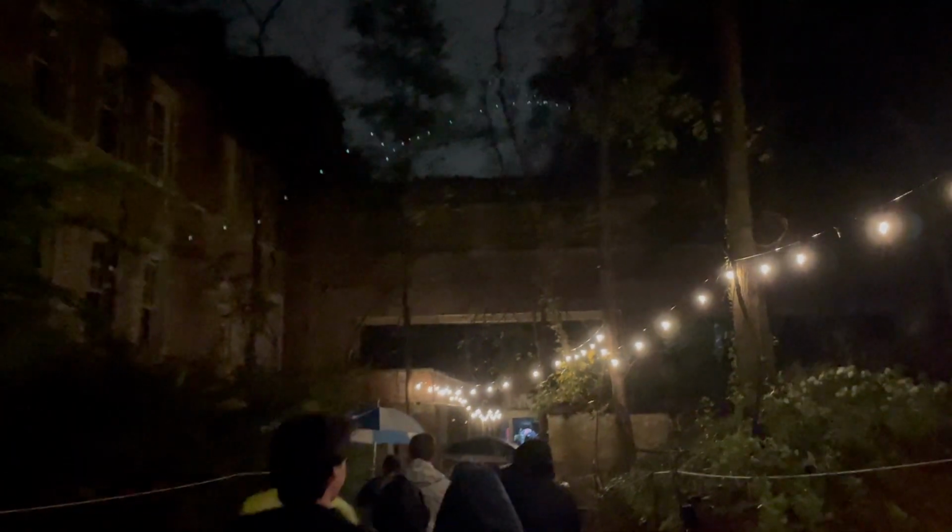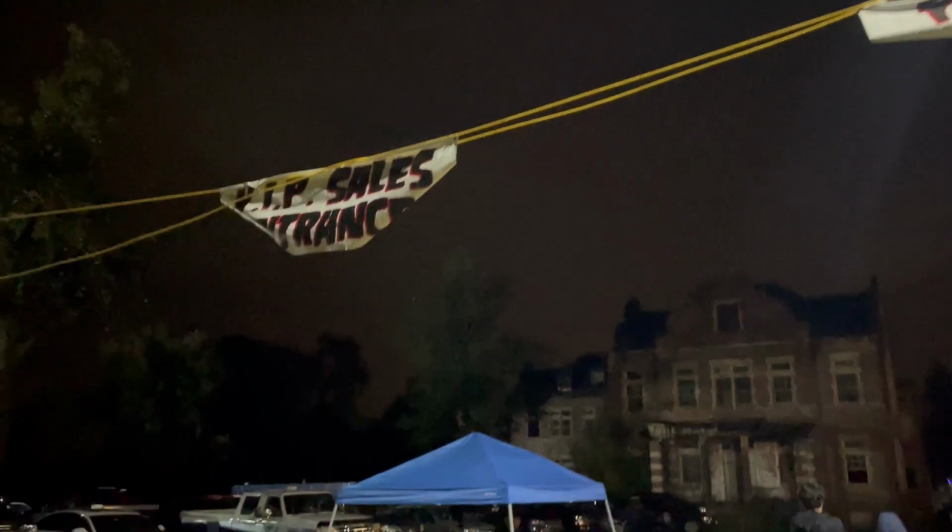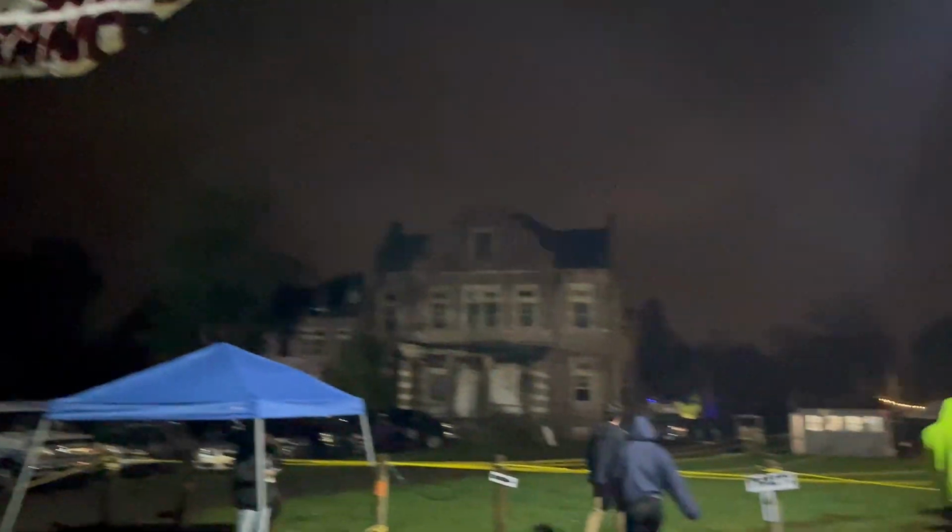In the main section of Pennhurst, you have your ticket booths, and you can see some of the buildings all around the compound itself. And then they have a new area, which was not there the last time I was there, which has a whole bunch of different food booths, games, and things like that.